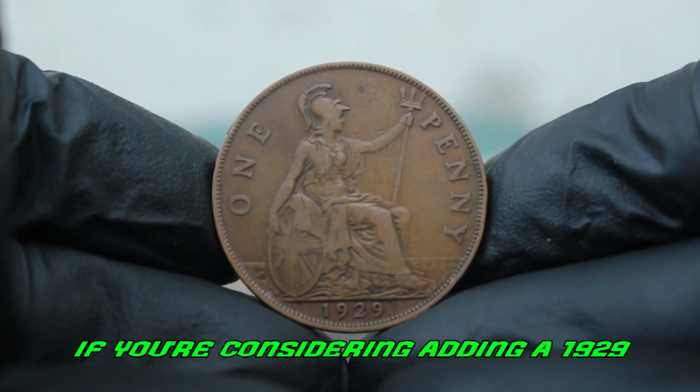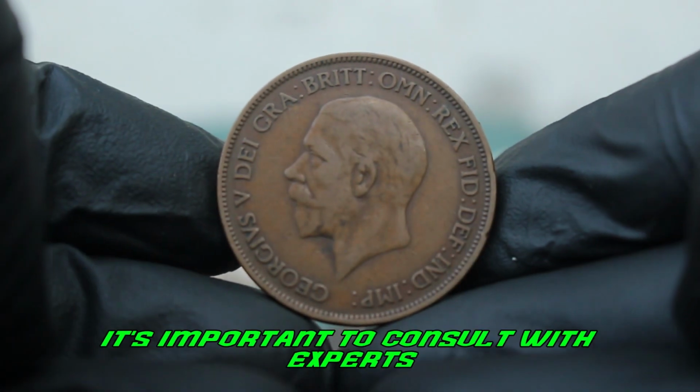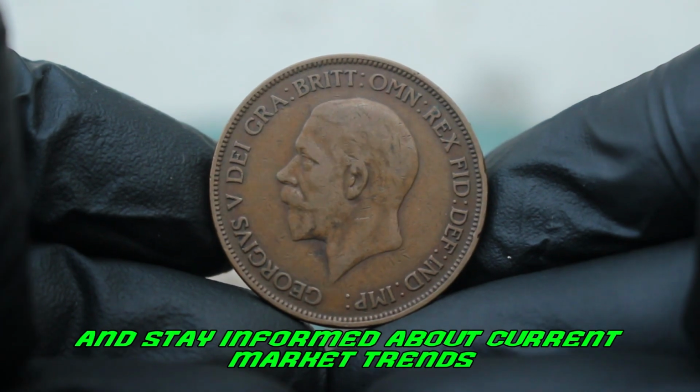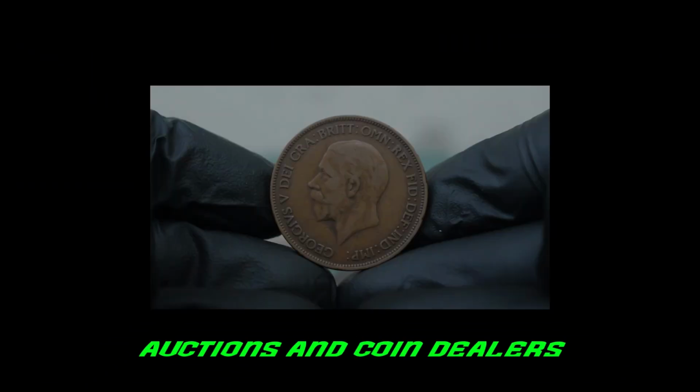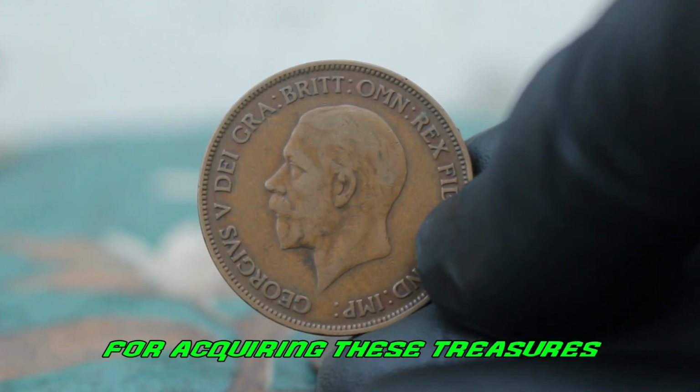If you're considering adding a 1929 one-penny to your collection or investing in rare coins, it's important to consult with experts and stay informed about current market trends. Auctions and coin dealers can provide valuable insights into the best opportunities for acquiring these treasures.